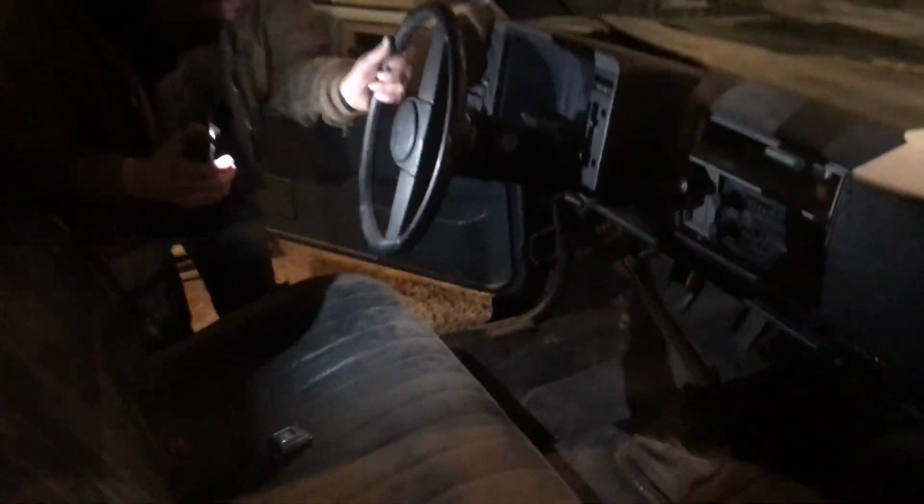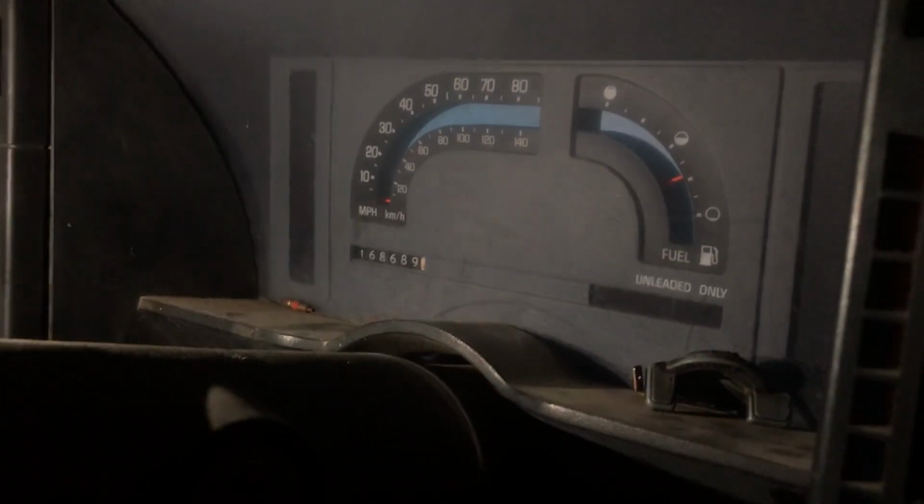168,000 miles. Only has a speedometer and a fuel gauge and a trip. Everything else is just dummy lights.